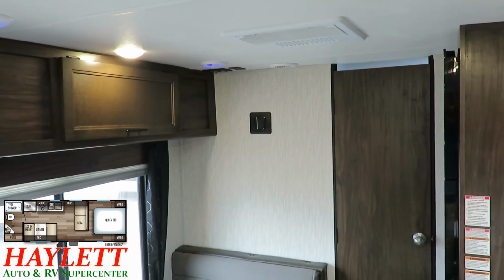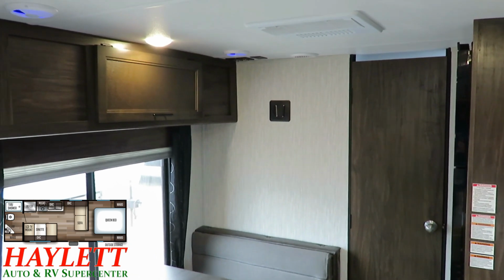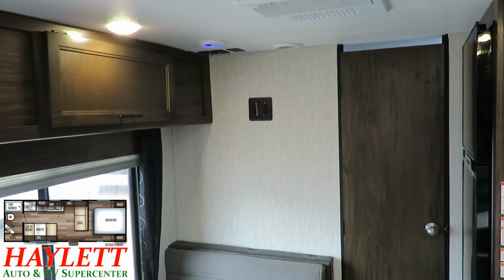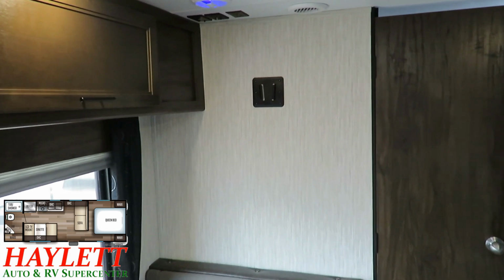Now, I'm standing at the position of the sofa currently, and you can see the TV hookups over there, and they are directly facing the sofa or the bed. And by not having that enclosed privacy wall, if you choose to add a TV to this RV, it works during the day or night.